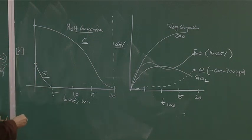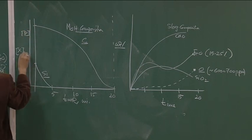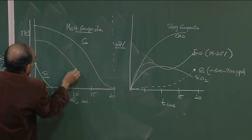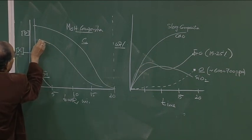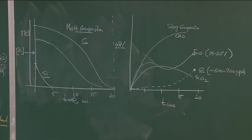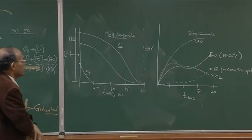So let us use a separate scale for phosphorus, just to show that this one is the phosphorus scale, and this is for all other metalloids. And the phosphorus content will show something like this. So right from the beginning the phosphorus is decreasing some way because the temperature is still low, the basicity is there, the moment the lime starts to dissolve. There is some phosphorus elimination initially; for maybe half a minute or 1 minute when the FeO is there, SiO2 is there, the slag is acidic, there is no removal, but barring the first half minute, then continuously the phosphorus starts to decrease.